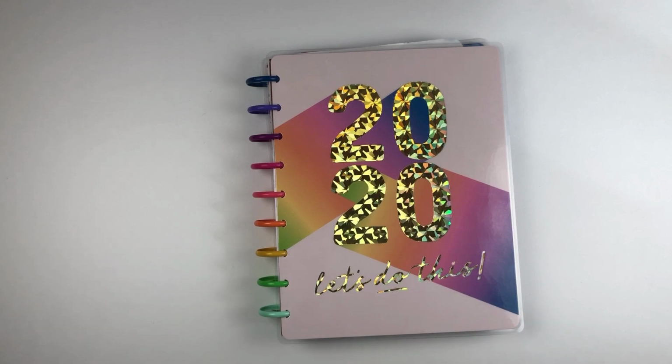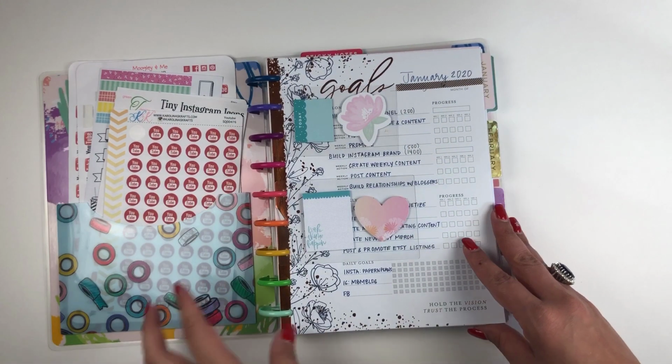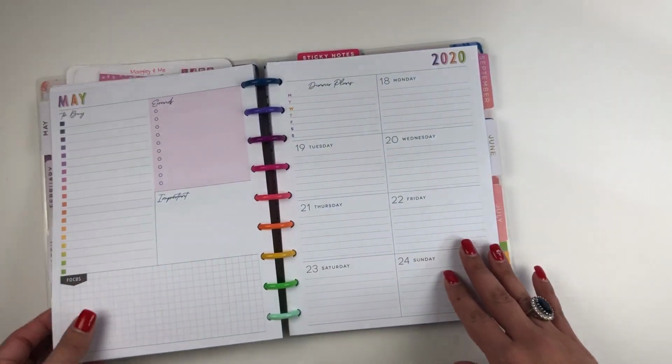This actually came in the Be Happy box, the last one here in the wintertime. And honestly, it was one of my favorites. You get this beautiful, beautiful Happy Planner, and it is the dashboard layout.